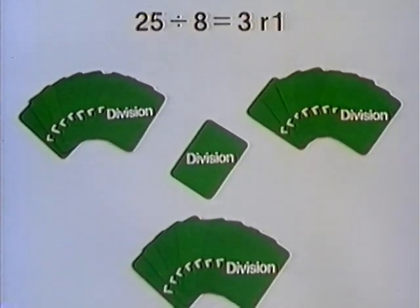So we had 25 cards, and we put them in 3 sets of 8 cards per set, with 1 left over. So how would we write the division sentence? 25 divided by 3 equals 8, with a remainder of 1. That's right. Should we try some more? Yeah. This is fun. Okay, back into the deck.